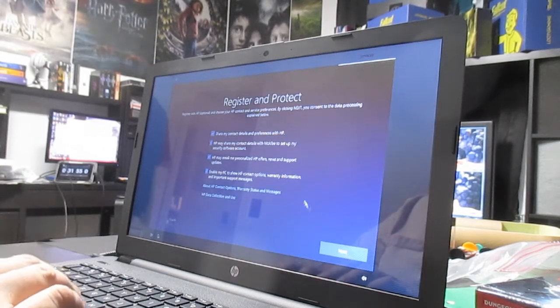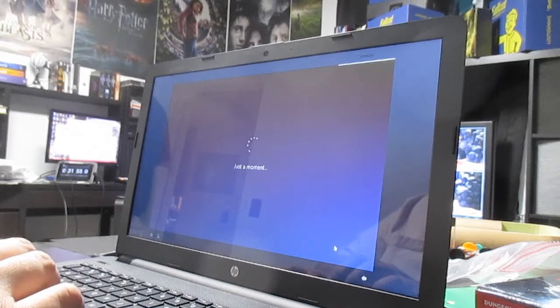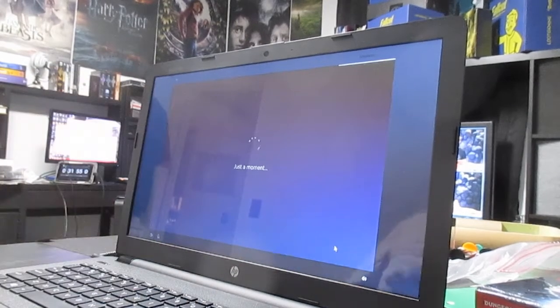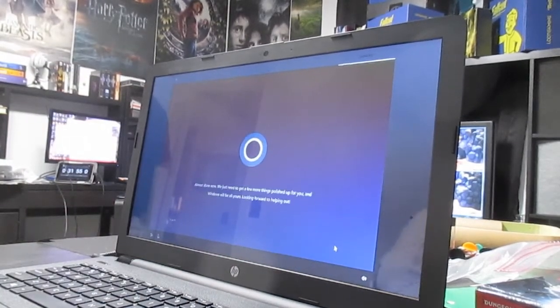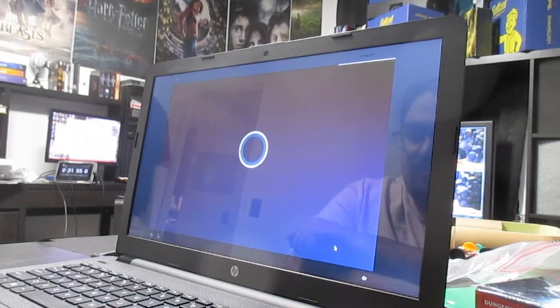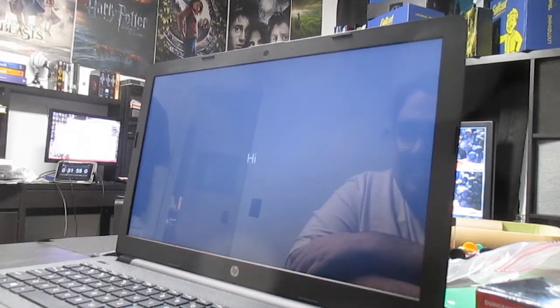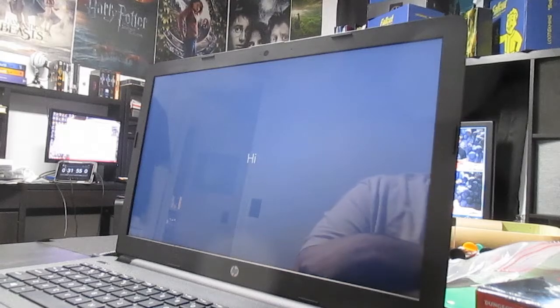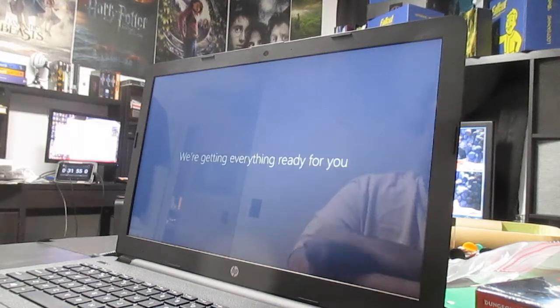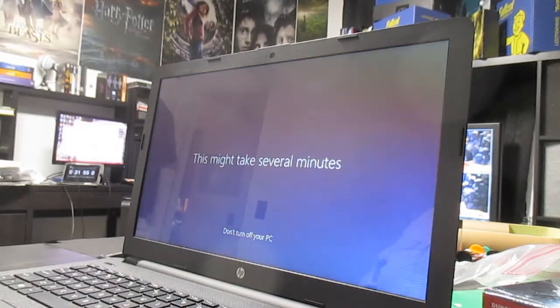Nope, not going to register. No. It's my computer. Quit trying to own parts of it. Almost done now. We just need to get a few more things polished up for you. And Windows something. Hey, just a moment again. Hi. They're getting everything ready for me. How sweet. And this might take several minutes.